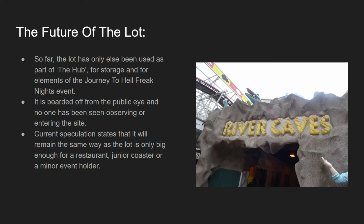Or a minor event holder similar to the hub. They might just continue to use it for Journey to Hell Freak Nights, or maybe have a sort of permanent fixture for a walk-through attraction, although that would similarly put them back in the same situation as Trauma Towers. And yeah, that's really it for the history. There's not too much accounted on it.